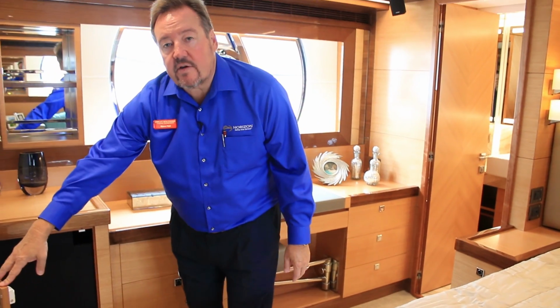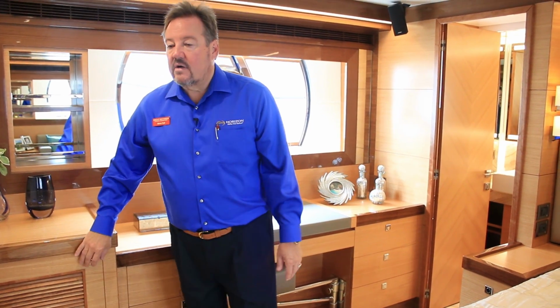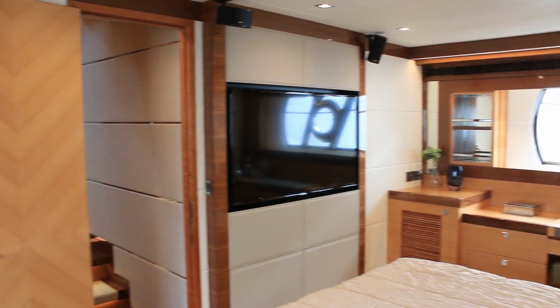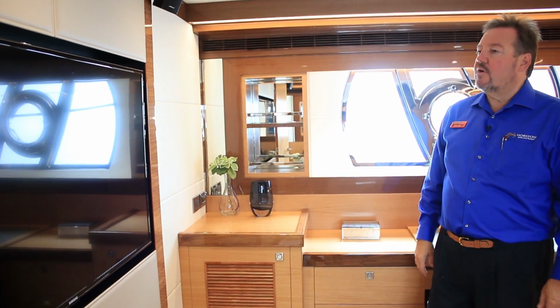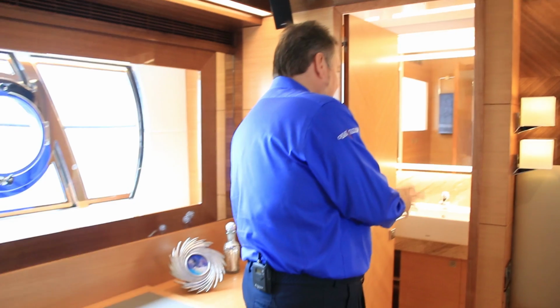Here you have a refrigerator, because if you get thirsty in the middle of the night, you don't have to go up to the bridge and get one, or up to the other level. A large screen Samsung TV. I don't know, it looks like it's like 52 inches. And then you go into the master bath and shower.